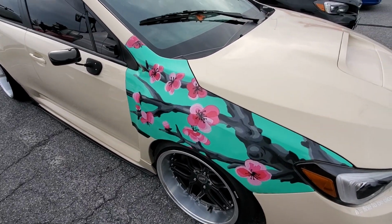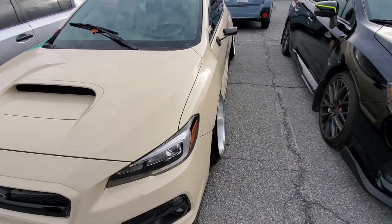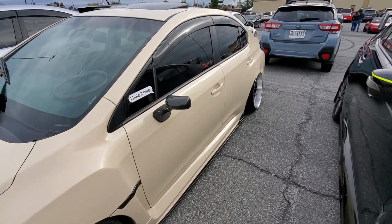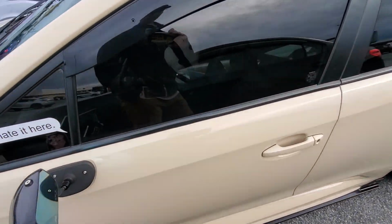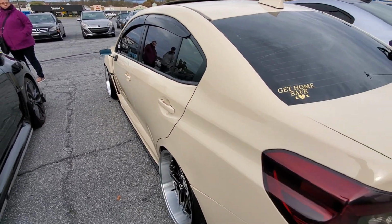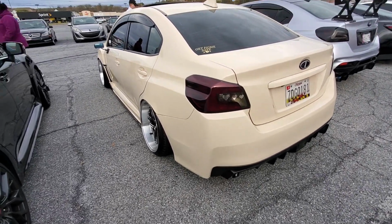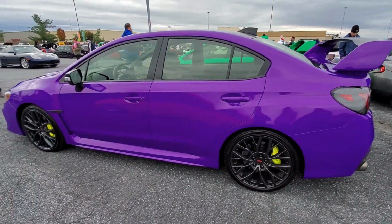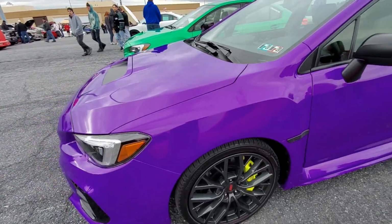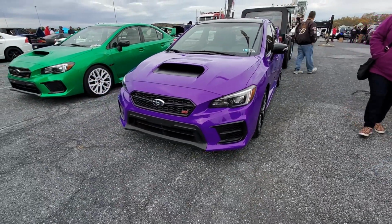That reminds me of the Arizona T-Bomber. It's a wrap. They picked a color that's not seen or done very often. I'm not a fan of the mirrors, but hey, to each their own. Customization is how you do it, and as long as you make it unique, that's all that matters. Let me back up here. This is a crazy color. It works though, doesn't it? On this car, it just works.